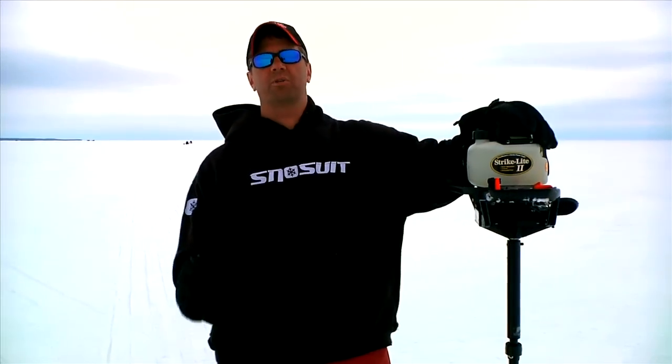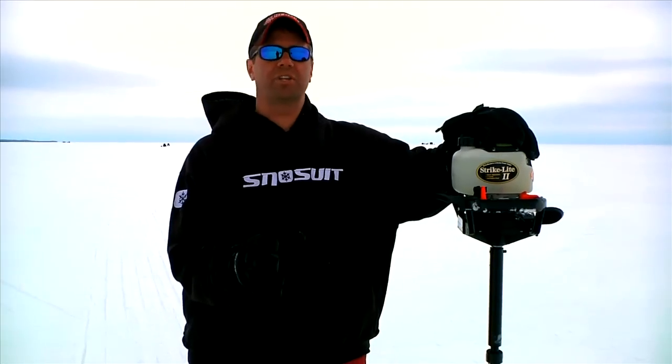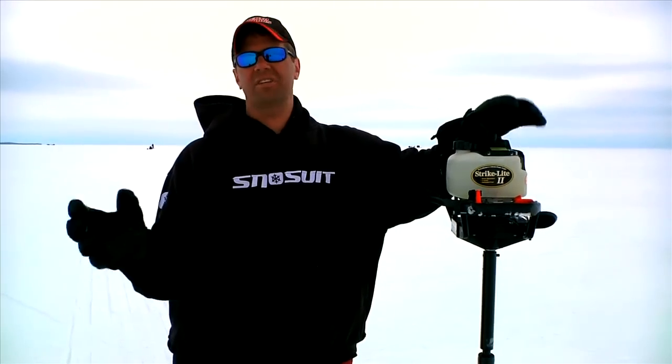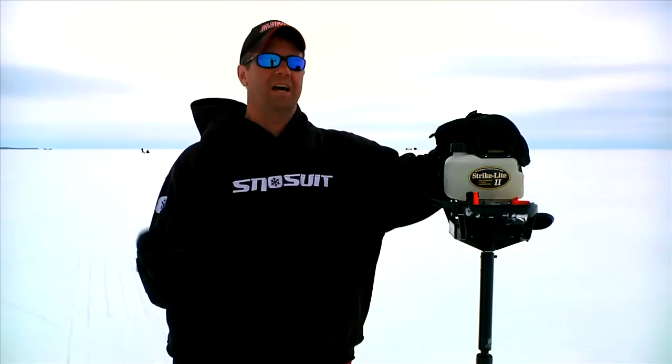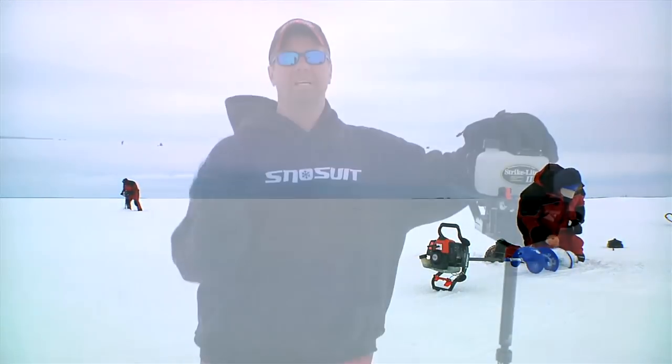Well, I'm about to punch some more holes, and I'm sure you've noticed that we're all running extensions on our augers today. The ice is about 36 to 40 inches thick, and I want to give just a couple of pointers about gear dealing with that thickness of ice. And the reason I bring it up is punching with an extension changes the way you have to deal with the chips that are coming up from the hole.